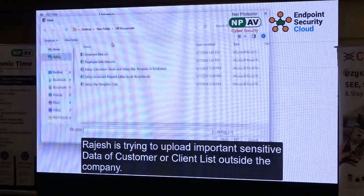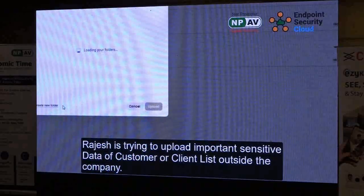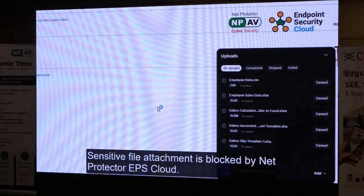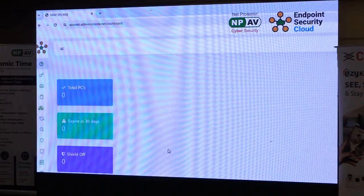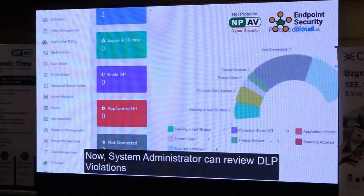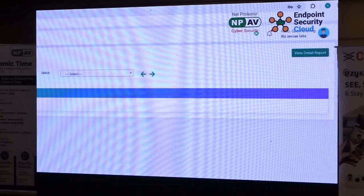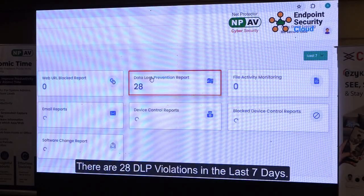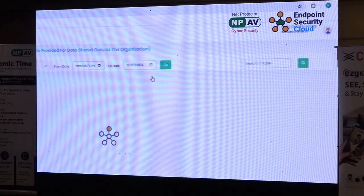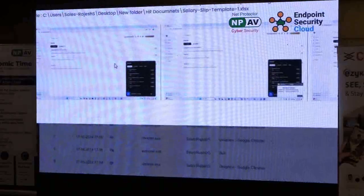Rajesh is trying to upload important sensitive data of customers or client list outside the company. Sensitive file attachment is blocked by Net Protector EPS Cloud. Now the system administrator can review DLP violations. There are 28 DLP violations in the last 7 days. On 17 May at 18:09 p.m. there is a DLP violation report.